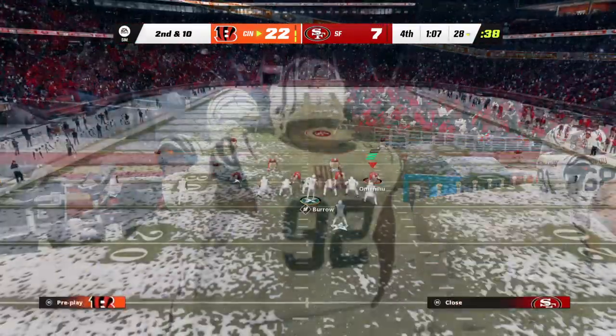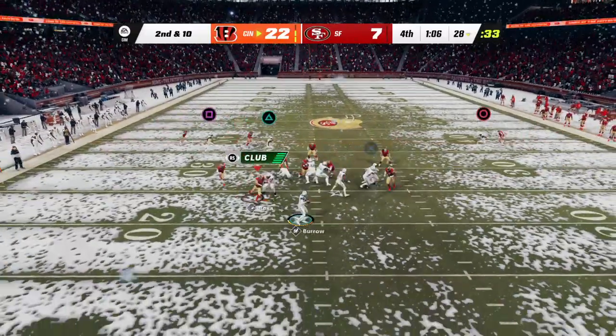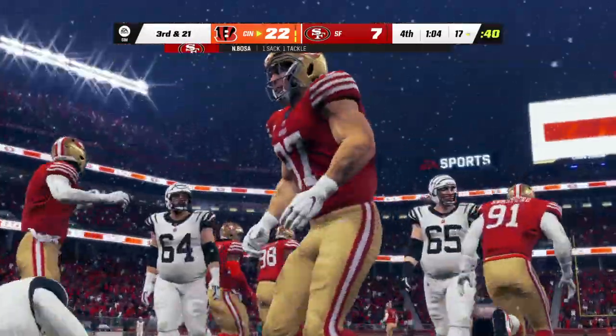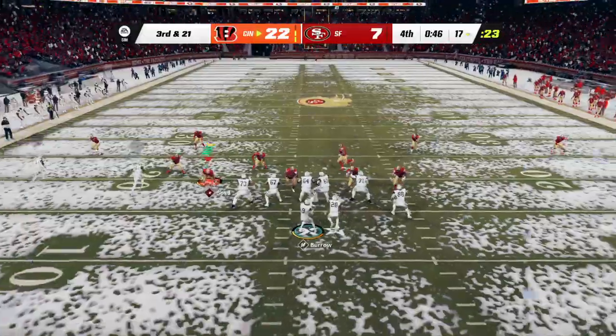That is a rare incompletion from him. He's been on point this entire game. He has percentage completion-wise way up. Not that time. And the Niners get there and bring him down. So that'll leave Burrow and the Bengals with a 3rd and long after that sack we just saw.